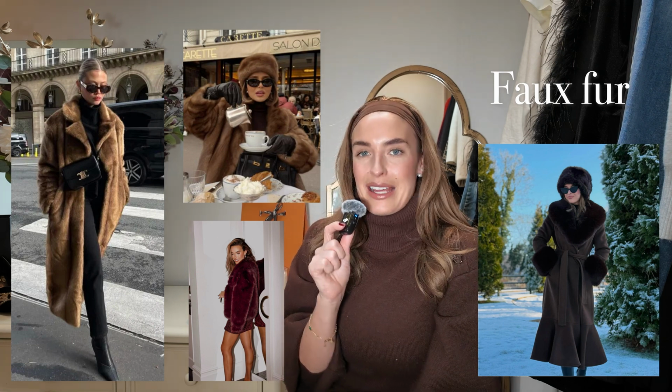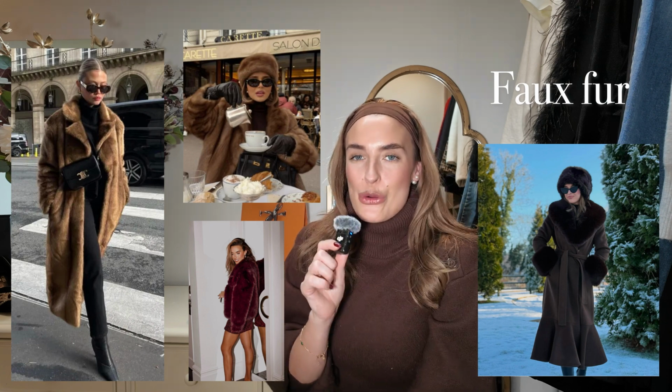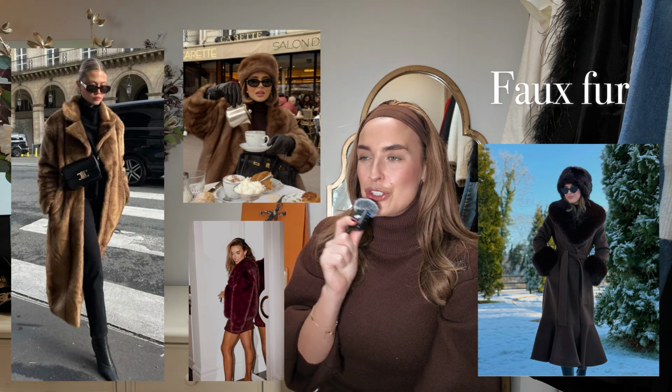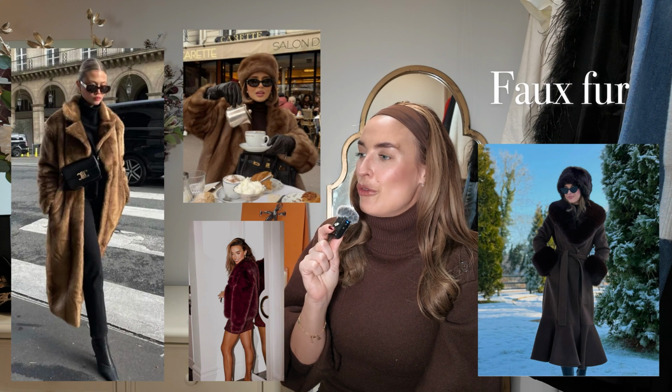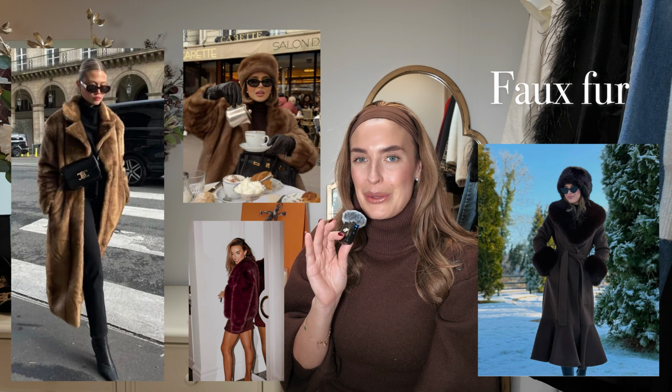There are so many different styles, so many different variations for different tastes, so many different colours now. I love an oversized fur coat. I've got a few short ones, I've got some beautiful coats with fur trim. I just feel like faux fur is never going to go anywhere. It's timeless. You can buy as many as you want, they will stick in your wardrobe.